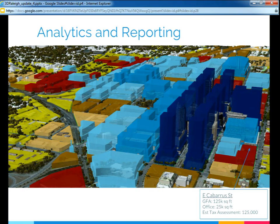So another great feature of CityEngine is the ability to do analytics and reporting, where basically they slice these buildings up into floors so that you can calculate square footage, gross square footage for a building, and then you can get analytics based on assumptions about how square footage relates to jobs or employment or tax base based on each zone use, and then change scenarios and compare that way.